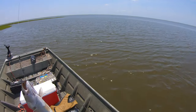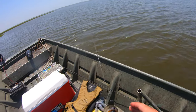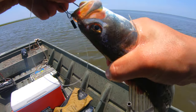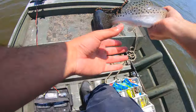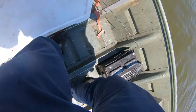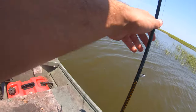Borderline. I don't know if he'll make it. I don't think he's gonna make it. I think he's 11. Shoot, he made it. By the skin of his teeth. Or tooth, should I say. The skin of his snaggle tooth. Dad joke.